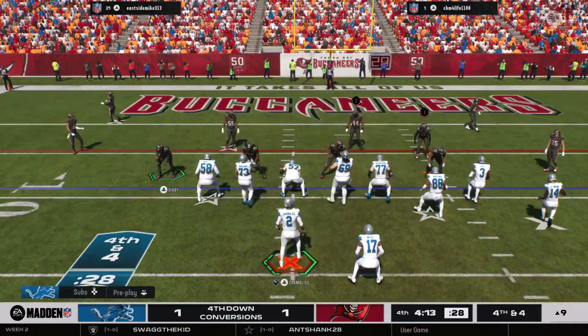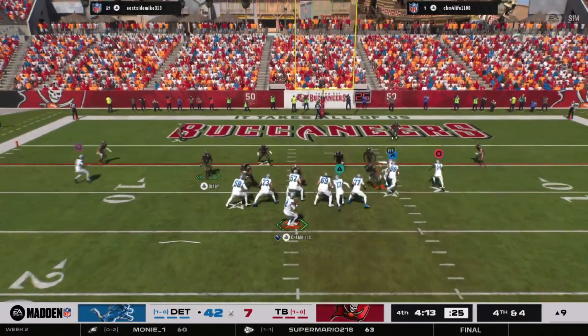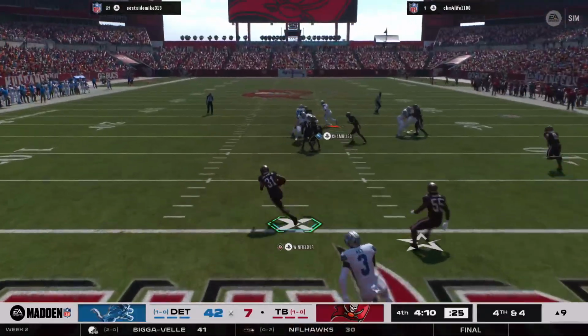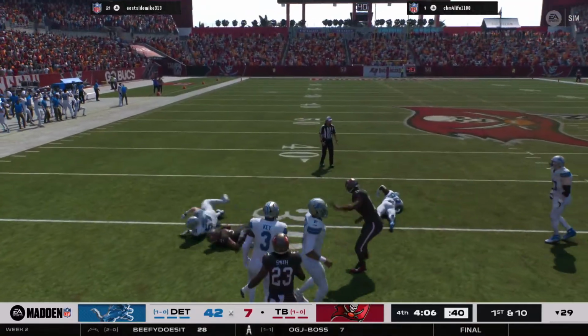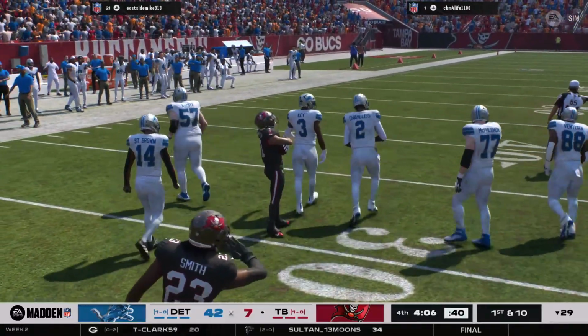The lead looks safe, but the Panthers are staying down. They're going for this. 4th down, pass coming. Oh my, it's intercepted in the end zone. That's Antoine Winfield Jr. And the Buccaneers will take over as he records his first interception of the season.